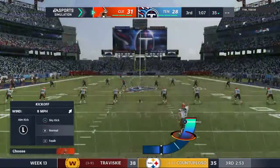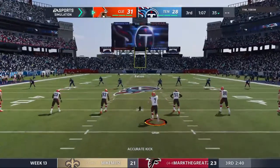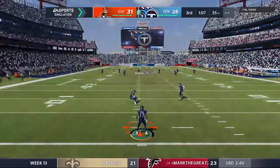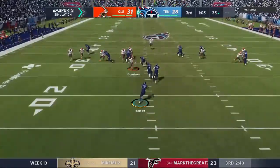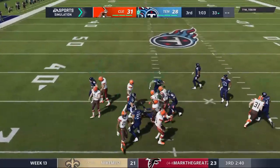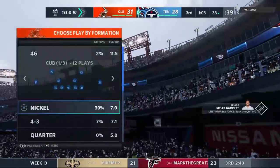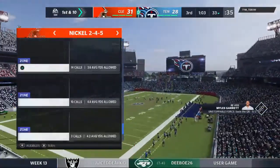I like his poise. I like his confidence, his belief in himself. Sometimes when you miss that first one, you see a lot of guys sag and they can't make the next one. Not in this case. Stepped right up like a pro. And a good effort on the return there. Gets him across the 30, up to the 33. At their own 33-yard line.